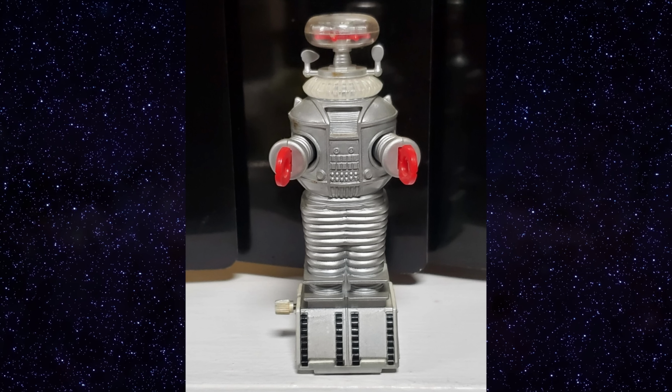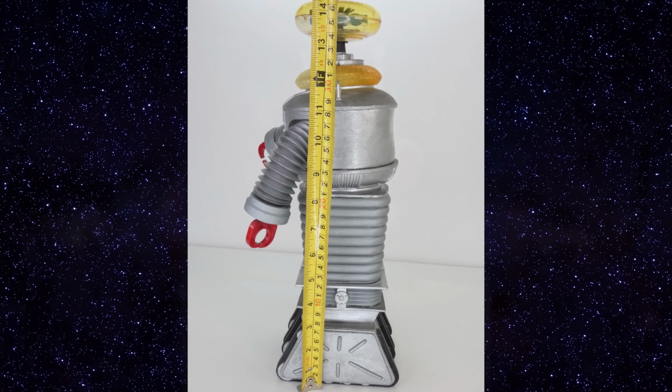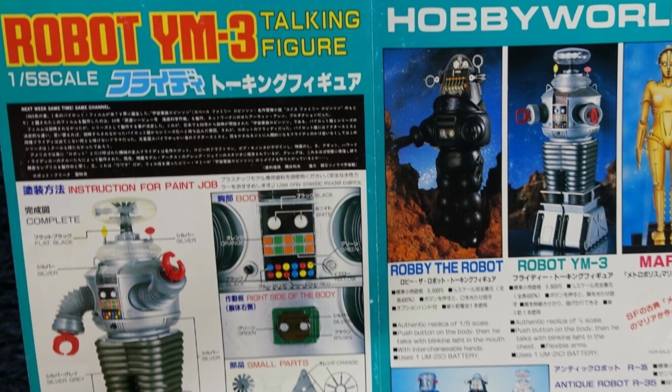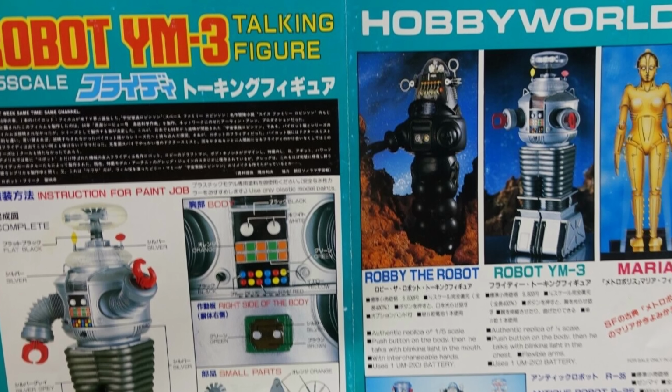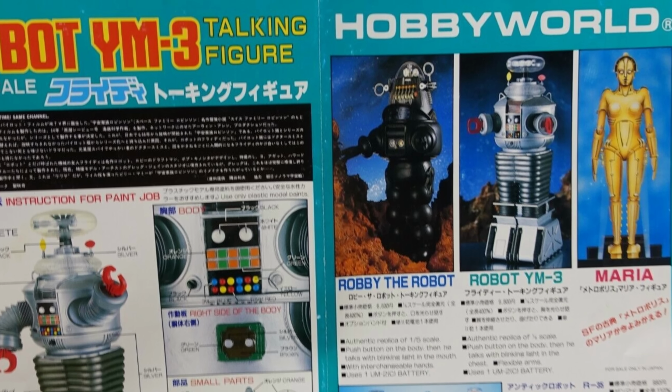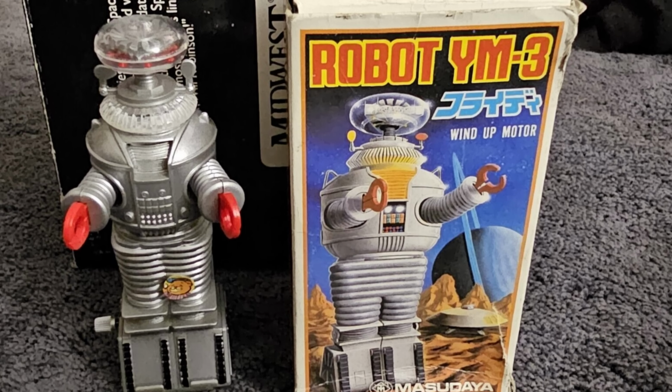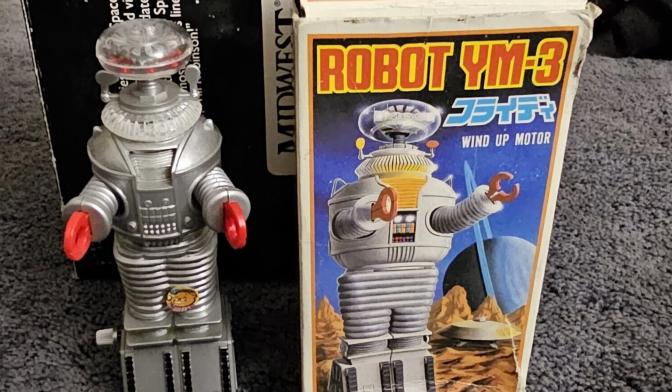Both the smaller 4-inch wind-up robot as well as the larger 16-inch robot were clearly unlicensed. In fact, the phrase "Lost in Space" is nowhere to be found on the box or the instructions. In 1986, they got busted, and production of these Japanese YM3 robots came to a swift halt. However, in 1997, Masadea received a license from New Line Cinema to produce only the small 4-inch wind-up robot toys. And that sort of makes the larger ones a little bit on the rare side.